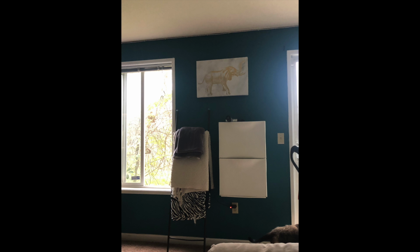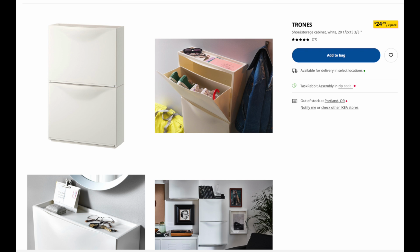So I wanted to have some way to get them off of the floor and out of the way. So this looks so much more organized, and on top of that, it has a shelf on top. So if there's anything from the back or the door that we just want to put up there, like a flashlight, for example, it's kind of nice to have that extra shelf on the wall. It gets things off the floor. So that is called the Trones, IKEA Trones.